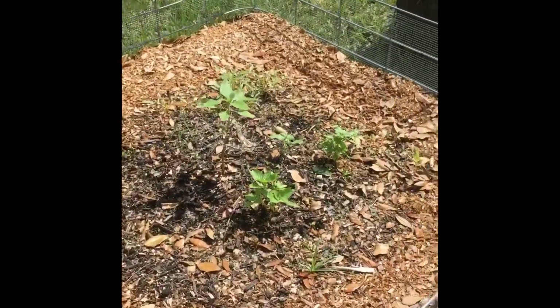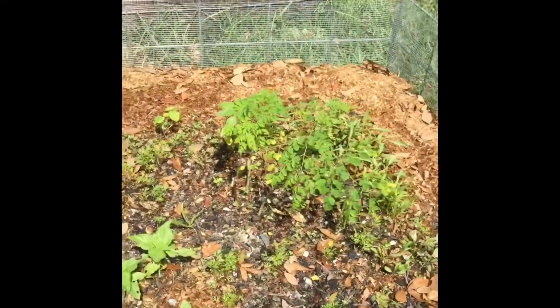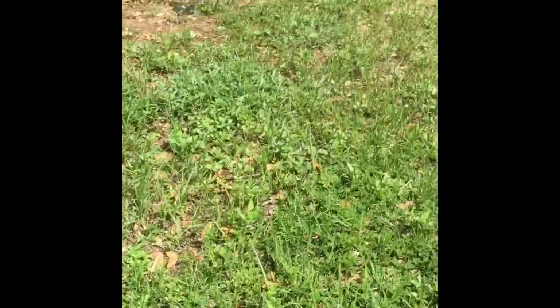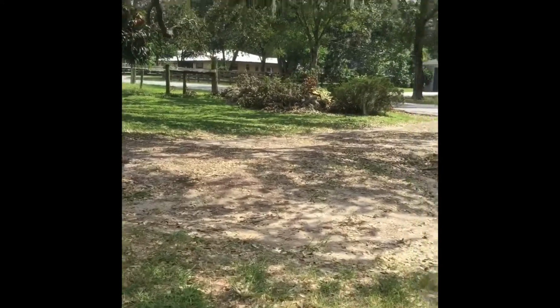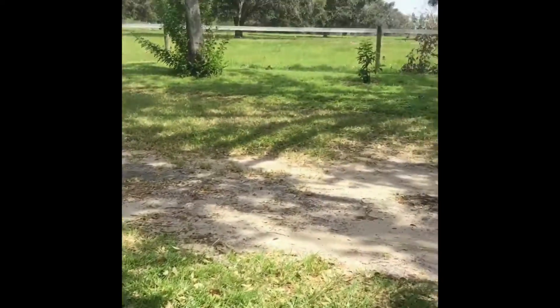What do we got over here? Some herbs, that sort of stuff. More moringa. Walk over here, I'll show you the back bed. My husband built all these raised garden beds. As you can see, that's all our yard debris from the hurricane. And a bunch of oak trees out here.